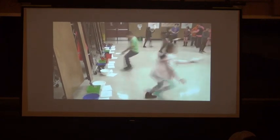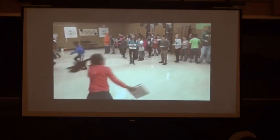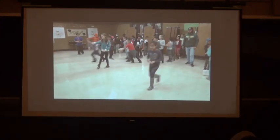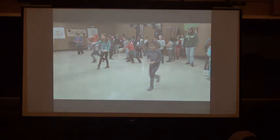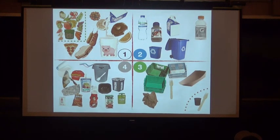So we just have the different fractions: food waste for pigs, food waste for worms, recyclables, and then paper products. Here's an example, which I also have over there, of the sorting sheet. This is the one with the helpful hints, and then you flip it over, and it doesn't have all the pictures of the foods or objects, and then you have to figure out which quadrant it goes into.